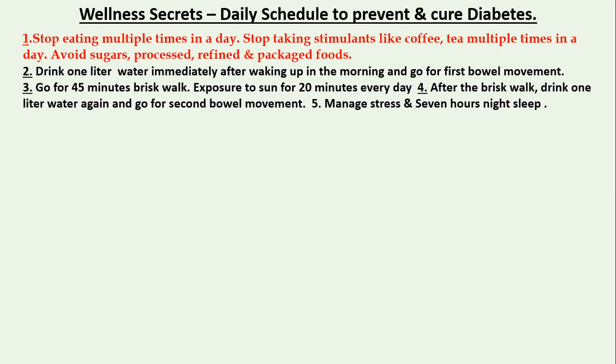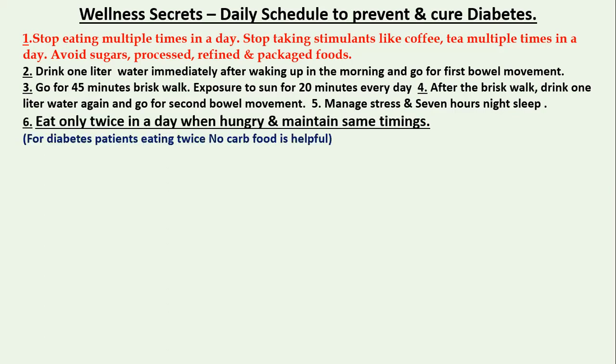Manage stress, and 7 hours night sleep is very important. So eat only twice in a day when hungry and maintain the same timing. What time to eat? Choose a time convenient to you, and eat 2 times in a day when you are hungry and maintain the same timings.